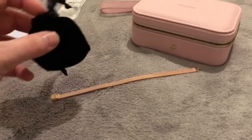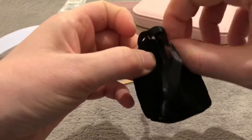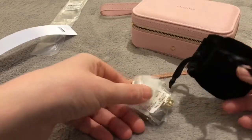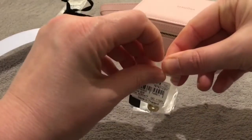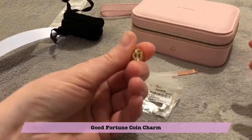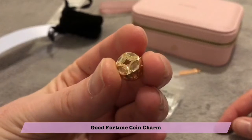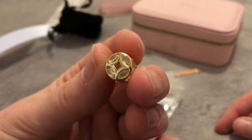Now let's go ahead and see the charms, which ones I got. If I can open this up, you guys, sorry. Okay, so here they are. So this was the one actually that I wanted for Chinese New Year. I will look up the exact name and put it down below here. So it's this one. It's a shine charm, and it's really, really pretty. And yeah, I'm happy that I have it now. It looks really gorgeous.